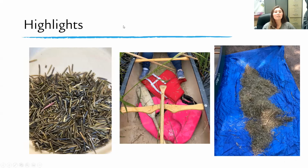And then this is another highlight. Like I said, incorporating the Indigenous foods and Ojibwe culture. So we went wild ricing this fall a couple of times, and it's really important to learn the other side. So we get to cook with the food, but learning about where we actually get it from and how do we get it sustainably. So we went wild ricing, and it was really fun. We had a great day.